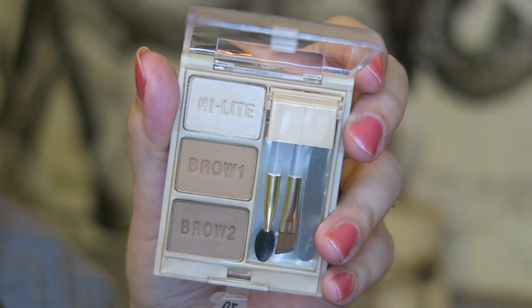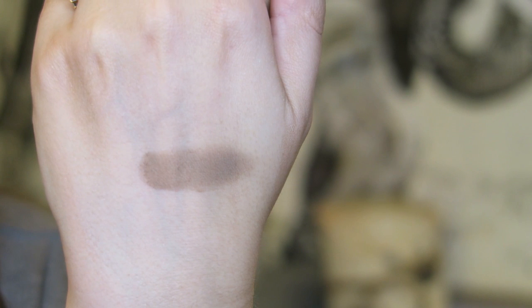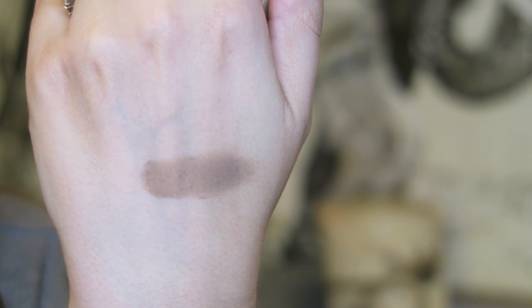Also brows, this Milani Brow Fix Brow Kit. I actually got this for my birthday in 2015, but I didn't start using it until the spring of 2016. And I really like this brow powder. I really only use the bottom shade in here, but it gives you such a good natural looking eyebrow. I really like this a lot.